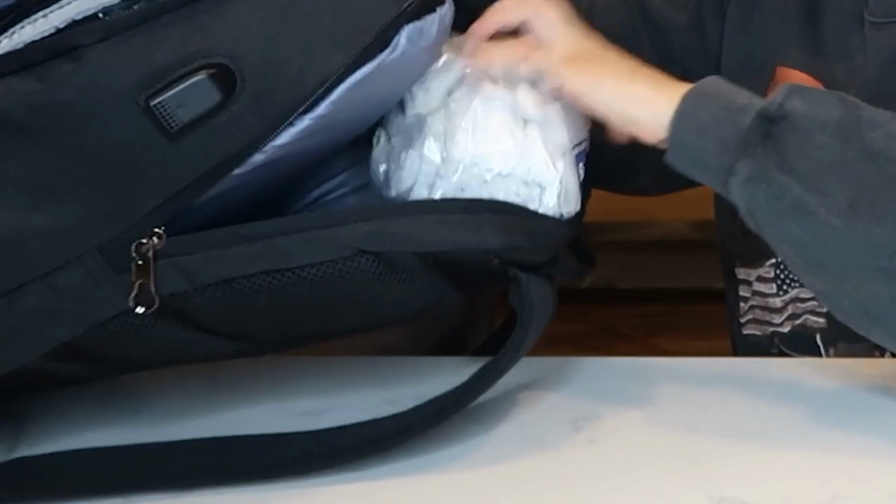Ziploc bags, you've got to leave them open a little bit so that the air comes out. Okay, so I'll put them down the back there.